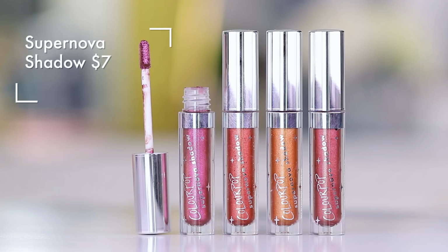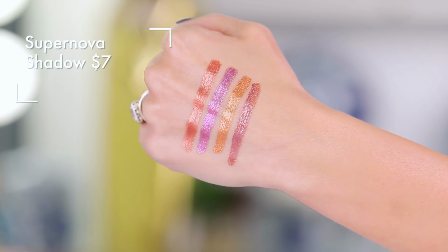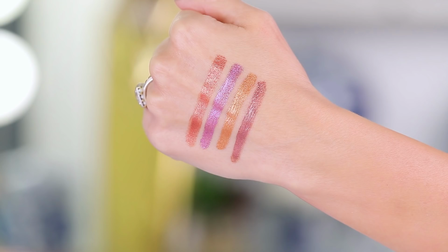What I want to leave you with is something that I am obsessed with. There is that YouTube beauty guru word that we all love to use, but these are just so beautiful. This is a liquid shadow from ColourPop. This is called the Supernova Shadow. I'm gonna show you the shades really quickly just so you can drool over how gorgeous they are. Okay, we have the shade Firecracker, Moonlit, Dragon, and this one lost its name, but we still love you.